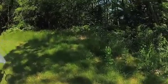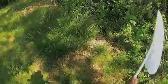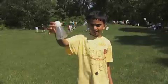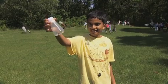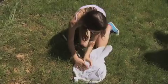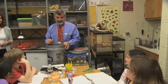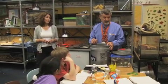Fifth graders here at Millstone River School are learning and experiencing science in very hands-on ways. My name is Padang, and I just caught a dragonfly. These bug hunters are participating in an authentic field research project, thanks to co-teachers Vicky Gurzo and Sven Strnad, who's also known as the bug guy. Yeah, I am a bug guy.